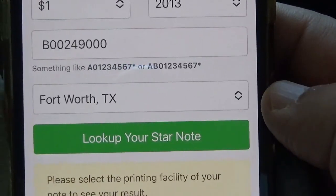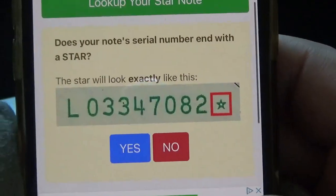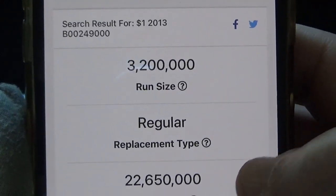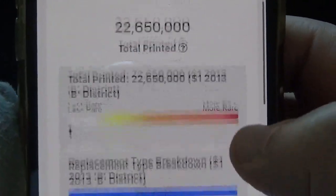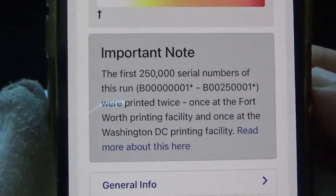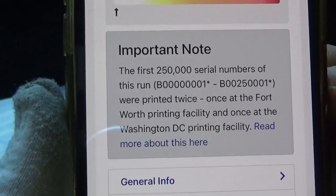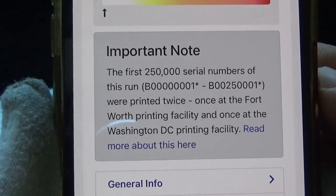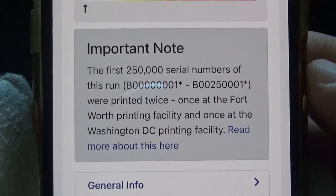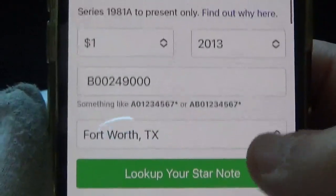Okay, now I'm going to say look up your star note. And then it asks you, does it have the star? Yes. Okay, so they're telling you this one has a regular run size of 3.2 mil. But if you scroll down, you're going to see it says important note. The first 250,000 serial numbers were printed twice, once at the Fort Worth printing facility and once at the Washington DC printing facility. Okay, so obviously with that serial number that I typed in, mine will qualify.